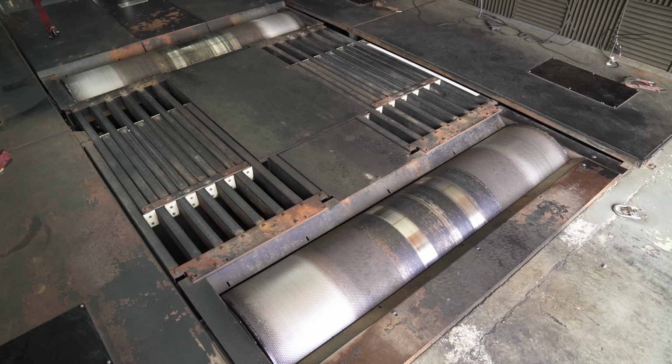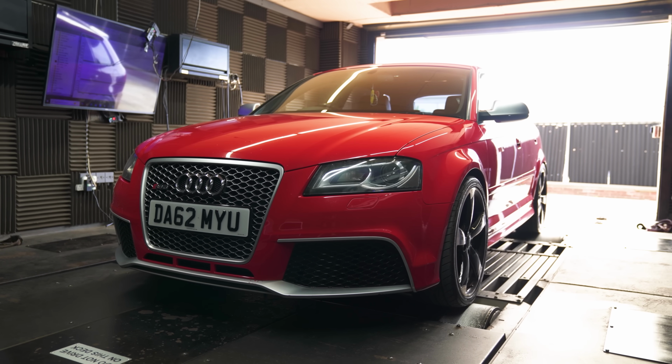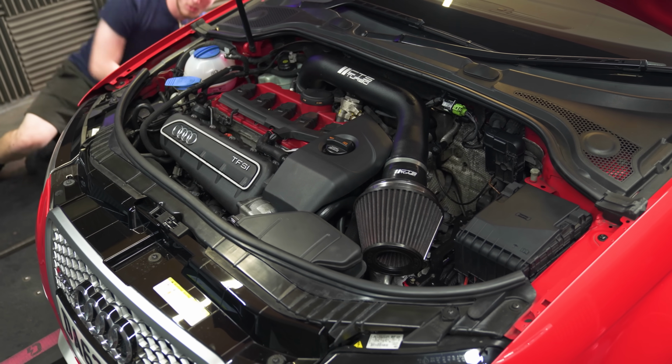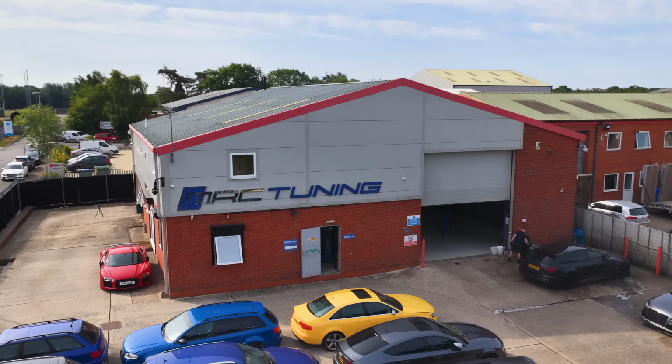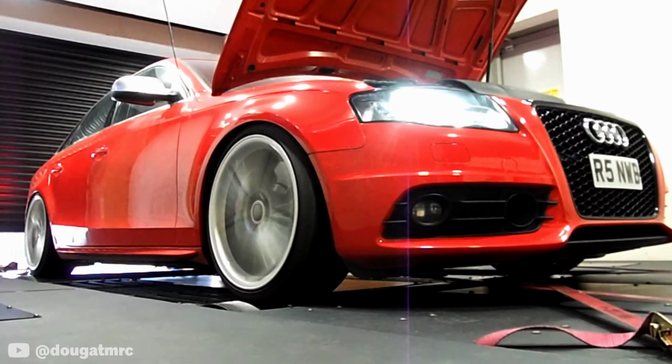so we're going to stick it on a dyno and measure its power and torque. Before that though, we're actually going to test the original RS3 to see how much horsepower is left in its 13-year-old engine. Is it going to turn out to be a bit of a bargain or a total ball ache? This is Doug. He runs MRC Tuning in Banbury, and he has decades of experience modifying high-performance Audis.